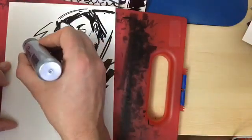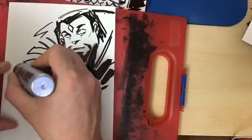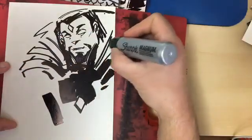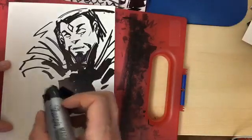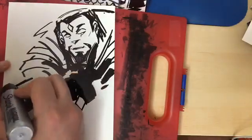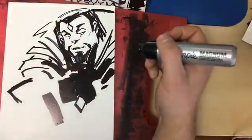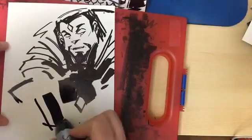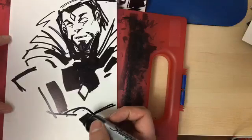He's got these cool things that kind of jut off him. And then he's got the shoulder pad things. So I'm going to ghost in his chest here, and we'll be able to put in a couple of highlights.